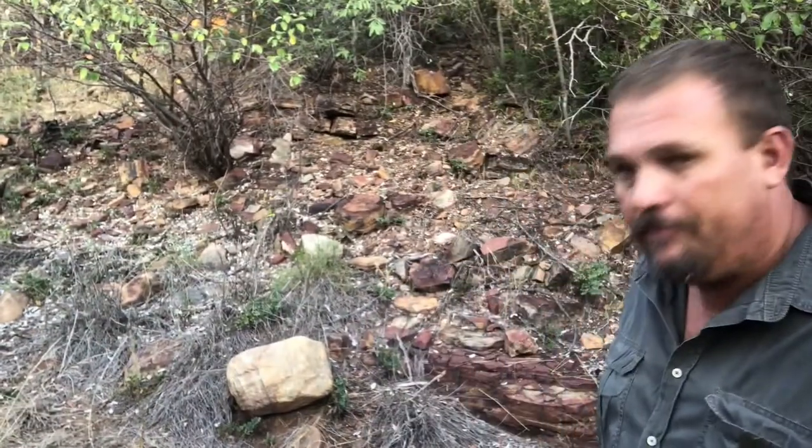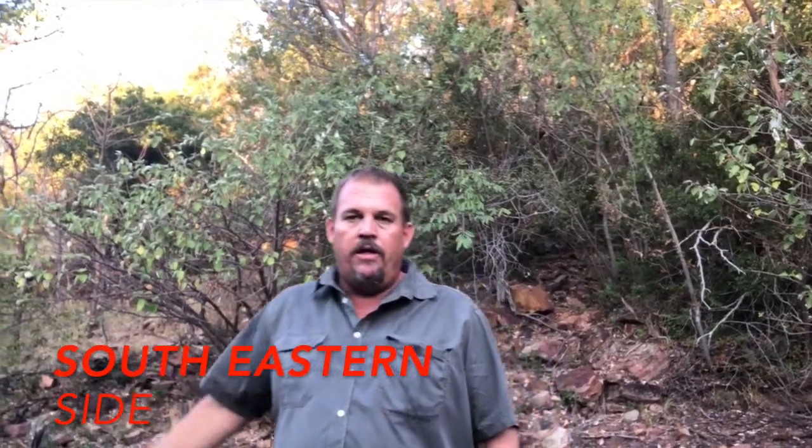If you have a look up here behind me, you'll see that there is a nice steep slope behind me here. So this is quite key for me. There's a nice area here for me to build a blind, a natural blind that's up high out of the way. This is on the southwestern side of my feeding site, and this is good because the wind normally blows from the northwest that way.